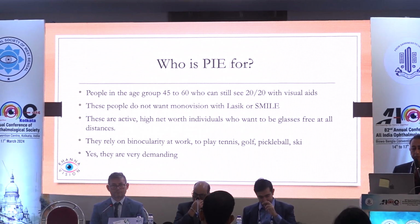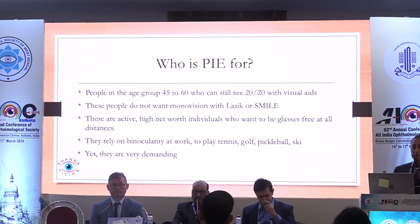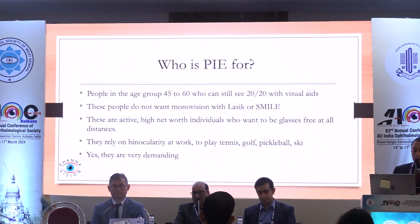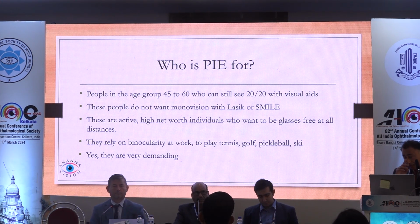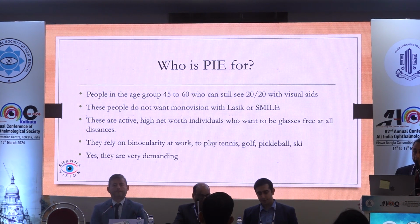Now, who is PI for? It's a subset of population from 45 years to 60 years of age who can also see 20/20 with visual aids like contact lenses and glasses. They don't want monovision with LASIK or SMILE, and they are usually active, high net worth individuals who want to be free of glasses at all distances. They rely on binocularity to play tennis, golf, pickleball, ski, and yes, they are very demanding.